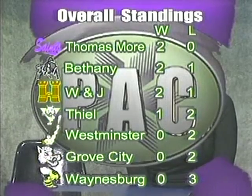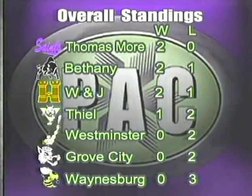As always, we are going to start out with our overall standings. On top are the Thomas More Saints, who are tied for second place. The Bethany Bison are in second, as are Washington and Jefferson Presidents. In third place are the Teal Tomcats and Westminster. Waynesburg and Grove City still remain winless and are all tied up for last place.